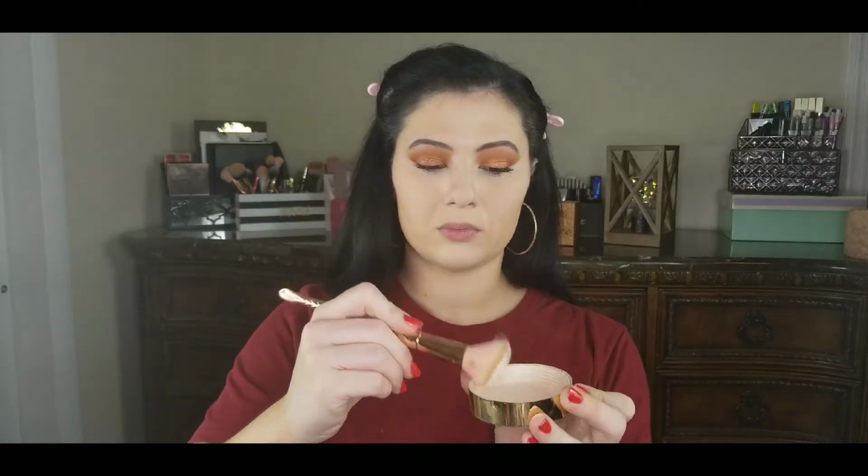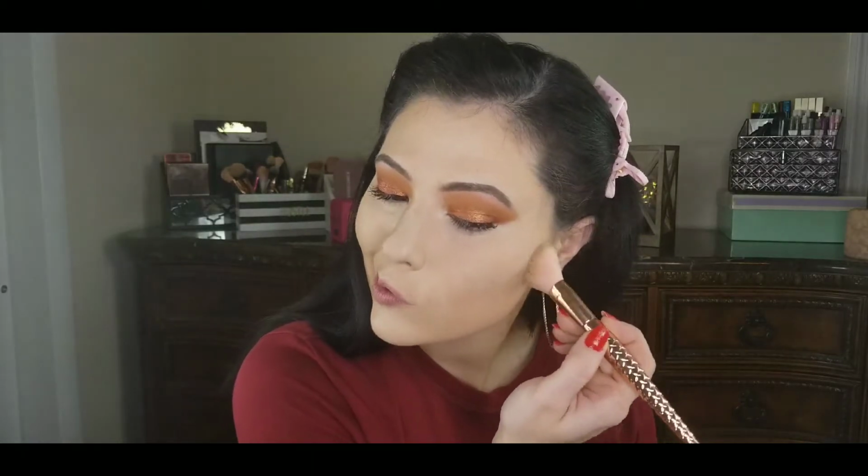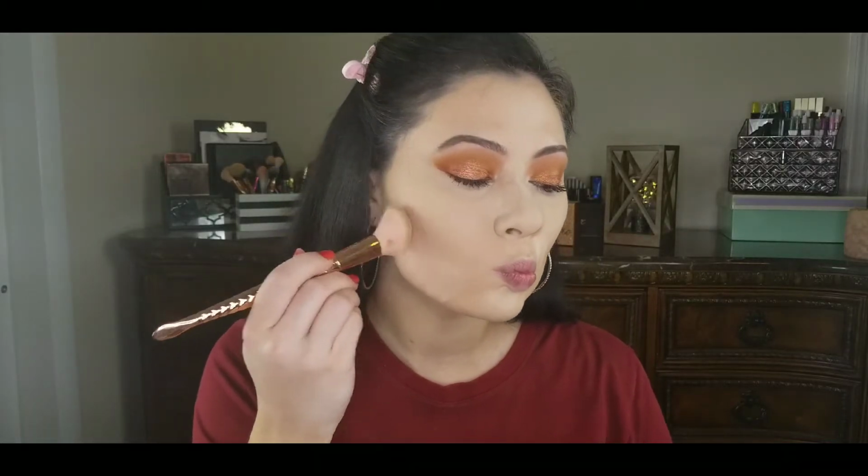and I'm going to powder my face. So I'm just going to use this powder brush that I got from TJ Maxx. I'm going to take some powder on my brush, start working that all over the face, like such. And as soon as I get my face powdered off, I wipe off the bake, because I do not like to leave that under there for a long time.